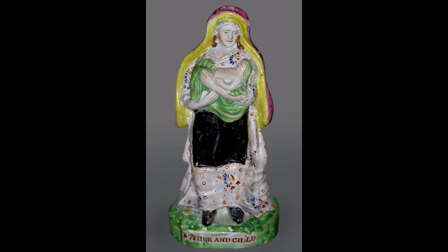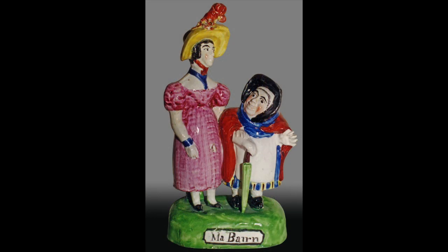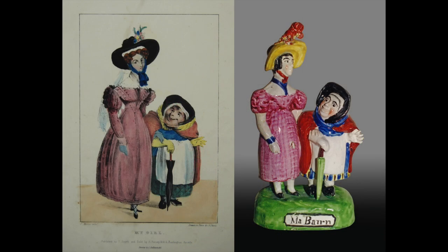This figure, titled Mother and Child, brings to mind Staffordshire figures of the Virgin Mary. I love the humour in this plump mother and her lank, ungainly daughter. The title, Ma Bairn, is My Child in Scottish dialect. The design source is this undated satirical lithograph of the 1820s, titled My Girl. A companion lithograph is titled My Boy, but I'm still looking for the figure group it may have inspired.